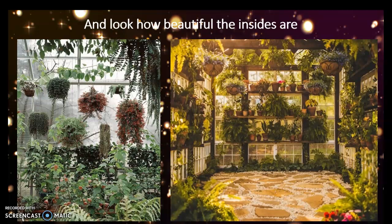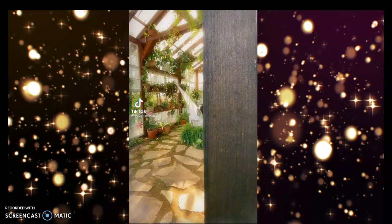So just basically floor to ceiling filled with different plants that are thriving and living because they're not out in the cold. I want to show you a little TikTok that I found of one of those greenhouses that I showed you.